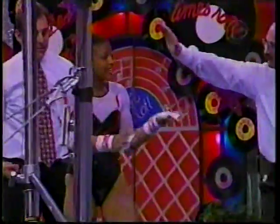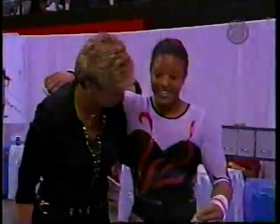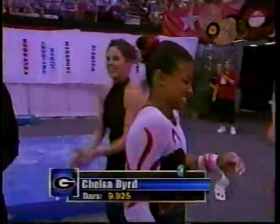Chelsa chose Georgia over Alabama and admired the Tide in the aftermath until she really got a good sense of how strong the rivalry was between the two schools, and she didn't quite like the Tide so much anymore. 9.925 for Byrd.